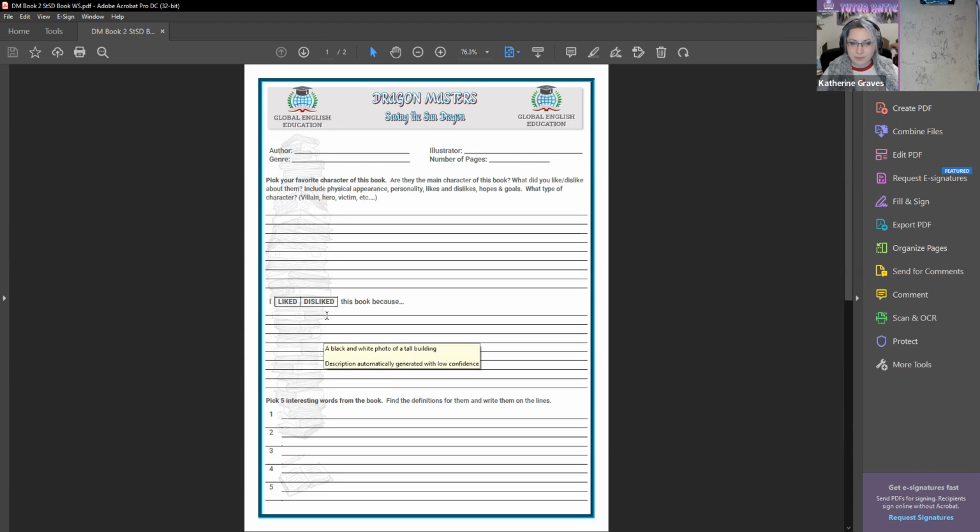And if you don't have enough room on the paper, you can write it in your notebook. That's fine too. Right. Where you just pick your favorite character of the book. And they don't have to be the main character. They can just be your favorite character. And you'll describe them for me, right? Like, what do they like? What is their personality? How do they behave? Do they have hopes and goals? Maybe your favorite character in the book is a bad guy and he has a goal and it's to destroy like everyone else, I mean, so it doesn't always have to be a good guy.